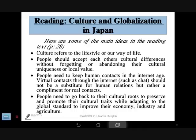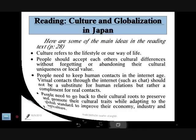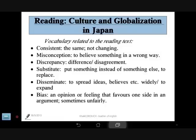Now, some vocabulary that I selected from the same reading text, I will simply read the meaning of the word. So, consistent. Something that is consistent is the same, not changing. Misconception, to believe that something in a wrong way.